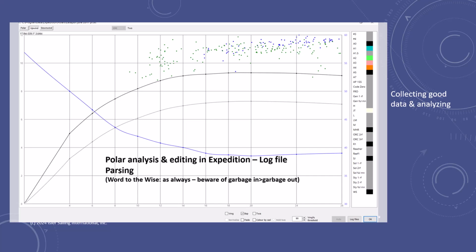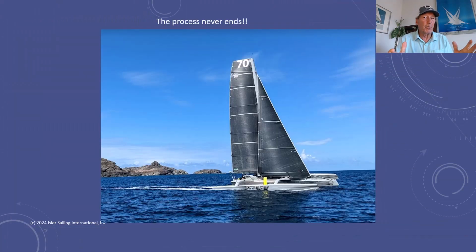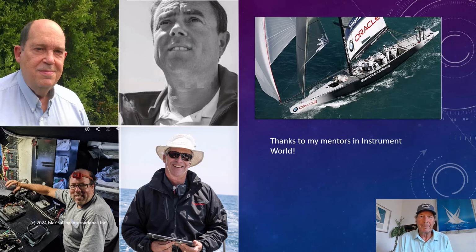This is a screenshot of Expedition's parsing tool, which makes looking at a lot of collected data super easy and powerful. By the end of the course, you'll understand why this process, if you want to get the ultimate and accurate instruments, never ends, and you're constantly watching your instrument data and using the systems and tools that I share with you to do just that: keep your instruments in tune.